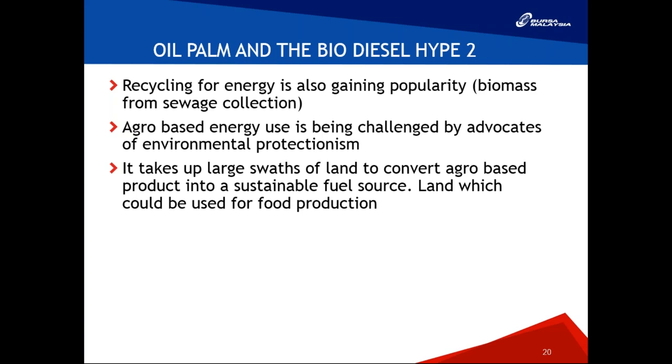Now, agro-based energy use is being challenged by advocates of environmentally friendly and environmental protectionism groups, because it takes large swaths of land to convert agro-based products into a sustainable fuel source, land which could be used for food production. Like in the US, when oil was hovering around $140 per barrel, suddenly they converted a lot of corn fields into ethanol, which could be burned for fuel. Then they realized it takes up so much corn just to generate that amount of ethanol.